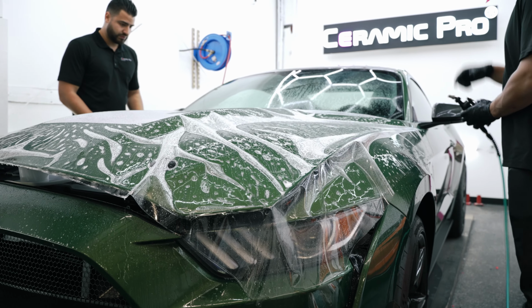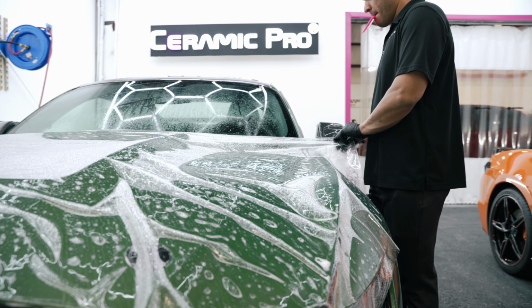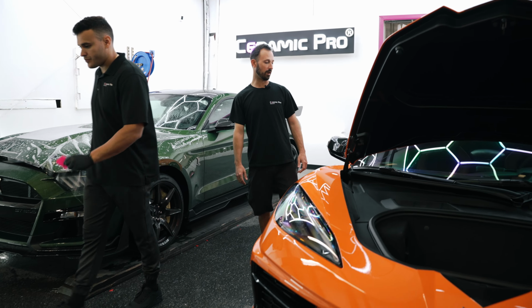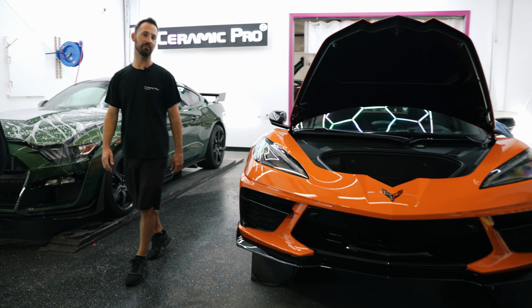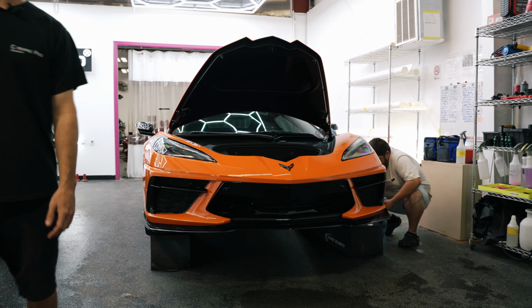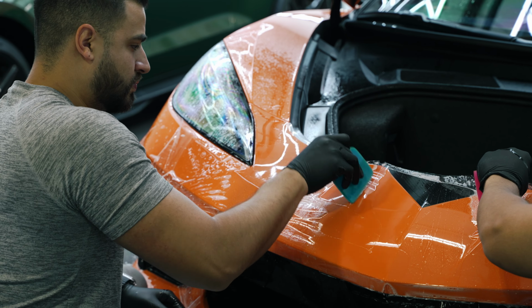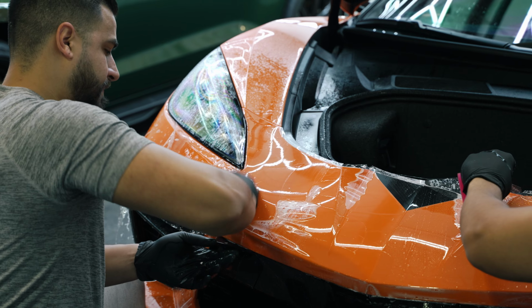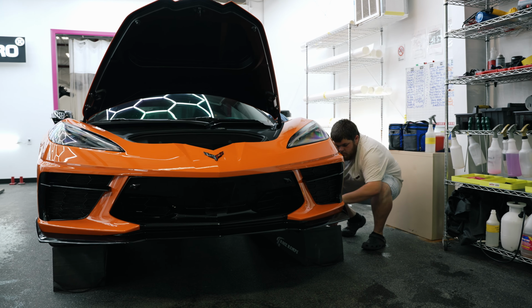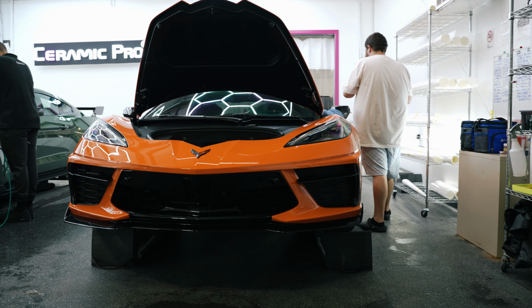After that, it will go back into our coating room and receive the rest of its Ultimate Ion ceramic coating package. All right, and then on this side, we have this C8 Corvette in here. It was in for a little bit of front bumper damage to the previously installed paint protection film. So under warranty, the front bumper has been taken off and fully replaced. Tyler is just doing the final touches on this car to get it ready to go. It should be leaving today.